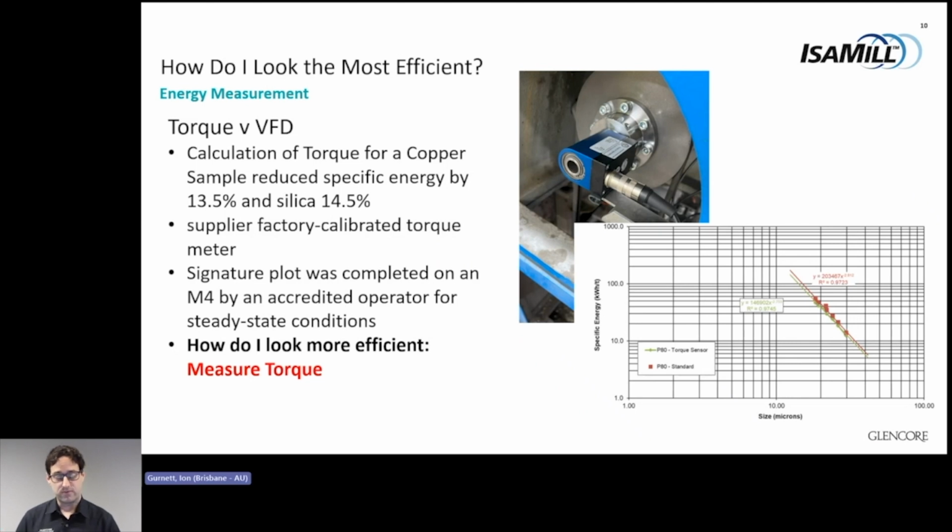The result of this is if I look at torque as my method of power, I'll underestimate between 13 to 15% compared to the VFD. So that's not really an apple for apple comparison, is it? It's a completely different method of power measurement, and there are consequences to the comparison. So if I want to look more efficient and I'm on an M4, I'll just use torque as my measurement.